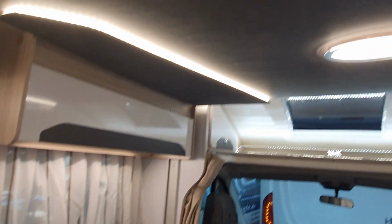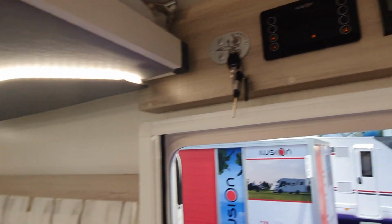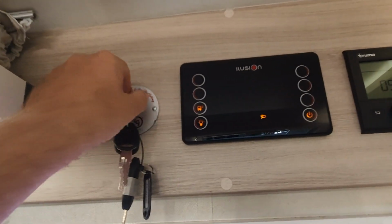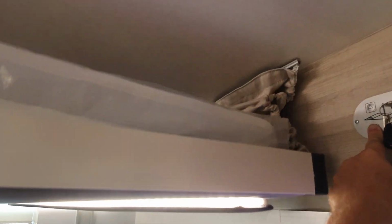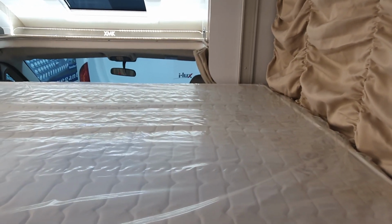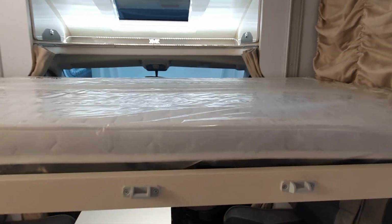Now the second bed is above me, so we've got the lights, which I think look pretty good. So let's now go over to the key, which I put in here earlier. Turn the key around and I'm going to press the button. There we have the bed down.